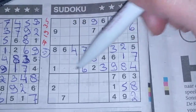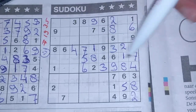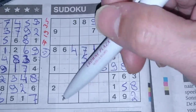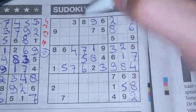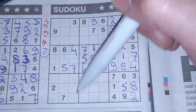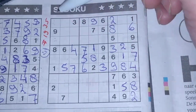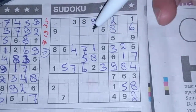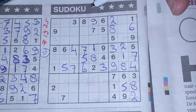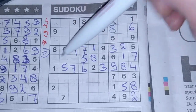Two numbers left in this row. 1, 2, 3, 4, the 5 and the 7 are missing. We see here 7, no 7 there. 7 should be here and the 5 goes there. 7 in this column, 7 in the column next. So in that column, only two places for the 7. Should be in those two boxes. I cannot fill this yet. Need to wait.